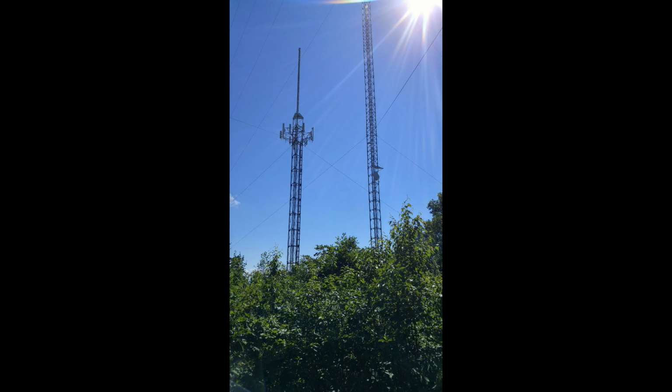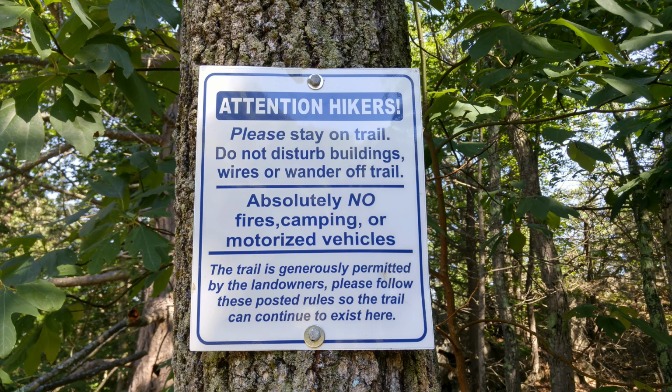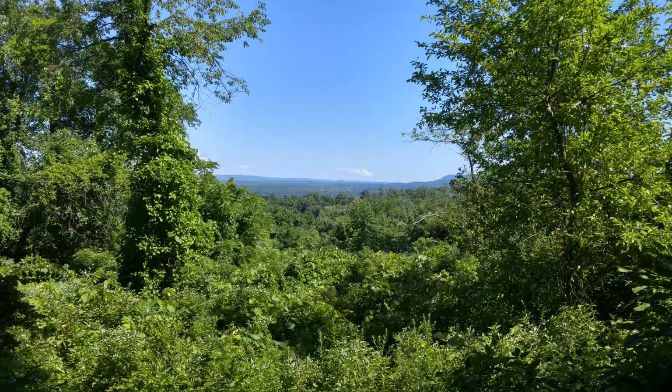Here's a view of the radio towers. This slide actually doesn't really belong here. This was taken further back on the trail from the mountain. At this point we are, actually the slide does belong there. At this point we are going over private land, and this sign just reminds you that there's extra rules here. There is a beautiful viewpoint to the north here, and I zoomed in on the camera, and I don't know if you can make it out, but there's a Hubline Tower on the right.